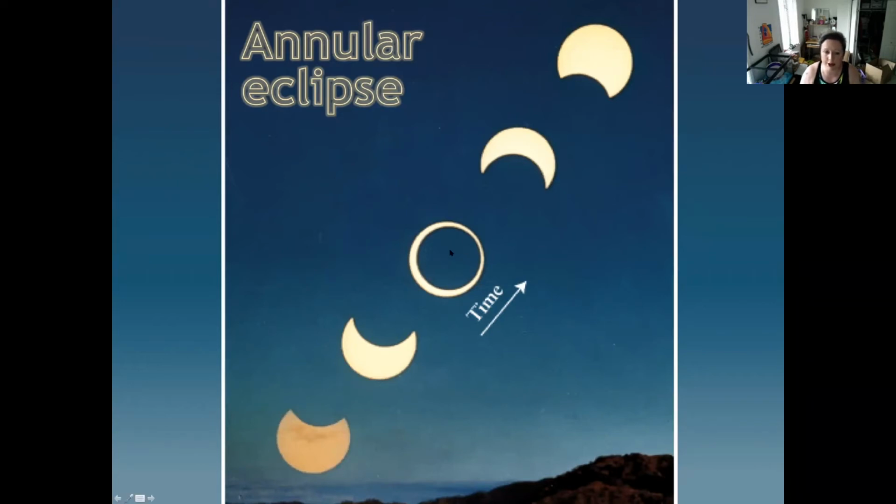But what you can see here is the moon is right here, but you still see the edge of the sun. And there's so much sunlight still coming through. The sky isn't dark. You don't see the corona. You don't see stars. You don't get any of that stuff. So even though this is really cool, it's nowhere near as cool as going and seeing the total eclipse, okay?